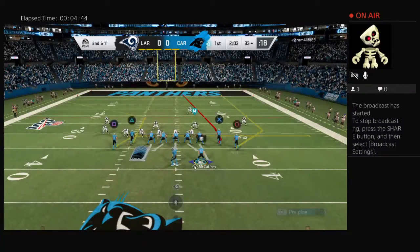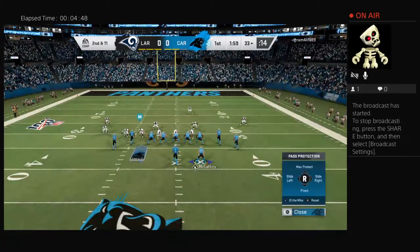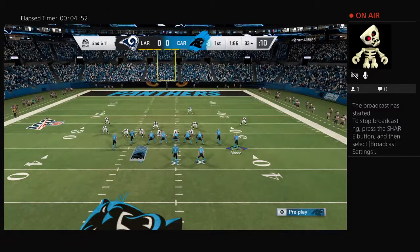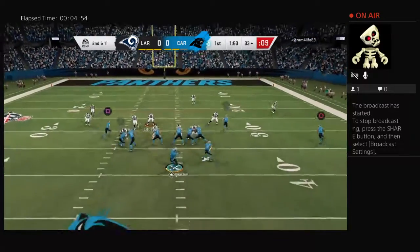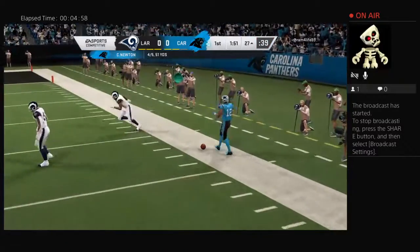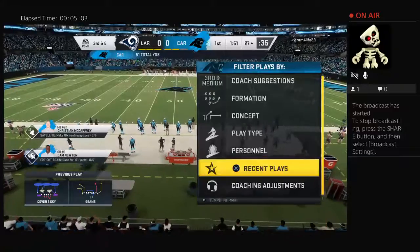Here's second and 11. A shotgun snap for Newton. To the right side, and he's got more complete. 6 yards is the pickup, and that'll lead to a third down.